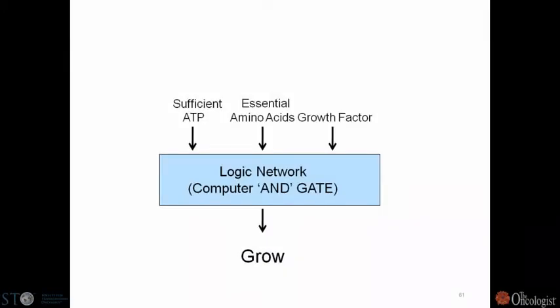So I like to think of this, I'm now in a systems biology department, and systems biologists don't really like this biochemistry and lipids and things like that. So they like to think about computers, and so to them I just call this a computer AND gate. And the inputs are sufficient ATP, all the essential amino acids, and a growth factor, and if all three of those are present, a cell will decide to grow. And there's a logical network, which is what you saw on the previous slide, by which that occurs.